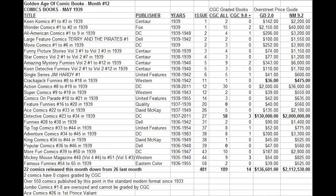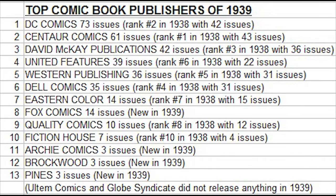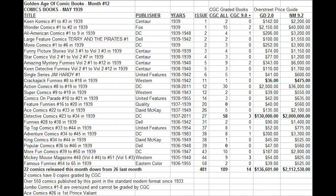So you may find that the average print run could be 300,000, maybe even 400,000 on a lot of these books. But the point I want to make is that with 4.4 million comics out this month, only 189 copies of that have survived to be graded by CGC in all conditions, and only 14 of the 4.4 million comics have been graded by CGC in super high grade, 9.0 or higher. And yes, this includes restored copies.